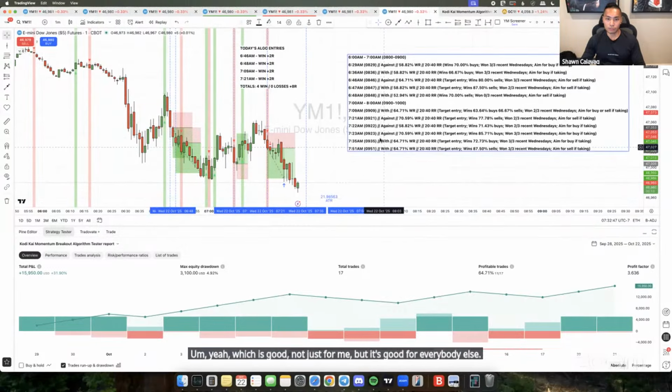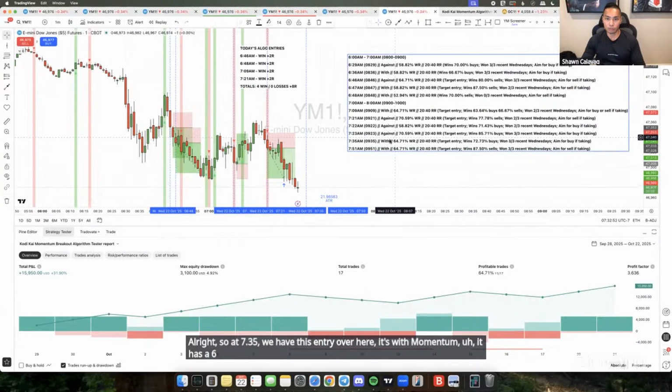All right, so at 735, we have this entry over here. It's with momentum. It has a 64.71 probability of winning overall for buys or sells. It's for a 1 to 2 risk to reward.